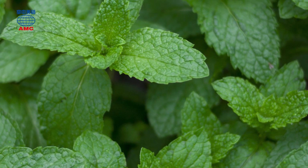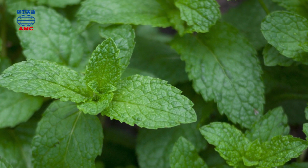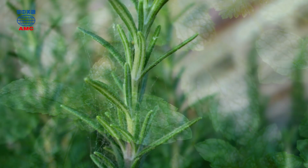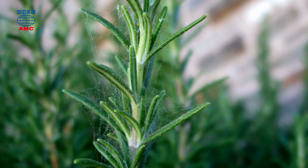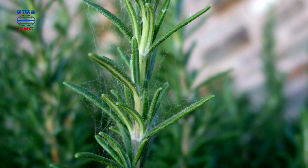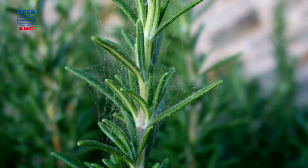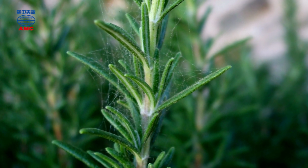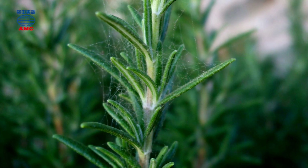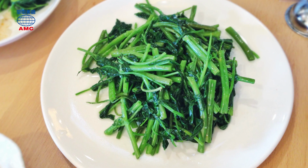So let's take a look at the word plant, P-L-A-N-T, plant, as it's very important to this article. It's a noun, and it's the first of today's word power words. A plant is something that grows out of the ground. It's alive, and it gets food and water from the ground and uses sunlight to make itself grow. Some plants can be very big, like trees, while others are very small.